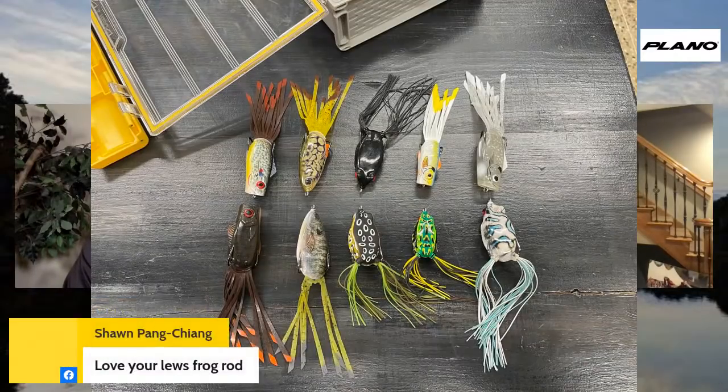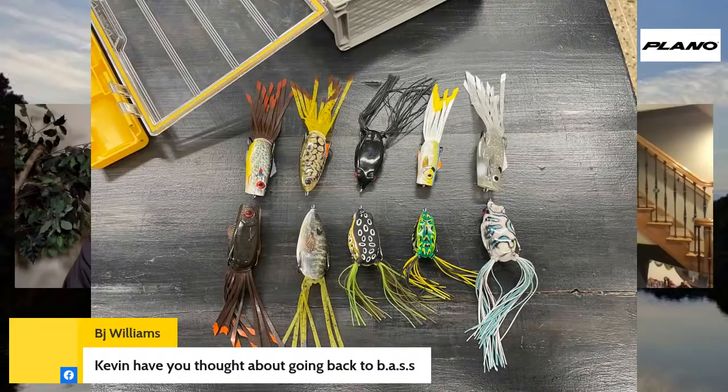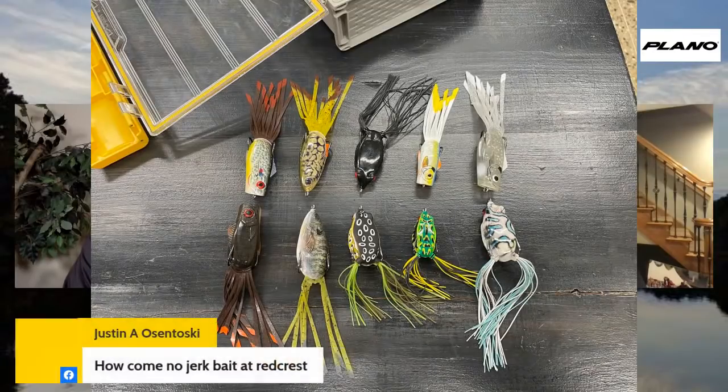Most of the time when bass bite a frog, I think it is a bluegill that they think that it is. You're imitating a bluegill, and you'll see I've got some really good bluegill colors there. But think about the belly color more than anything. So a black, a green pumpkin, a brown. Those are common real colors.